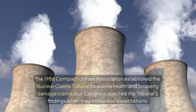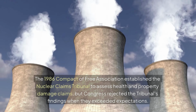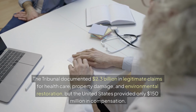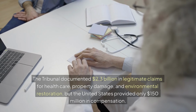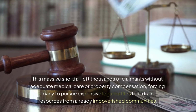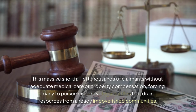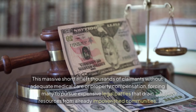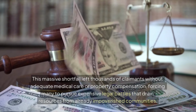The tribunal documented $2.3 billion in legitimate claims for health care, property damage, and environmental restoration, but the United States provided only $150 million in compensation. This massive shortfall left thousands of claimants without adequate medical care or property compensation, forcing many to pursue expensive legal battles that drain resources from already impoverished communities.